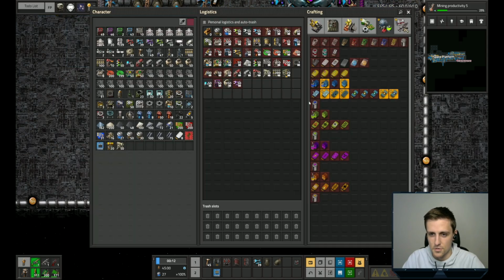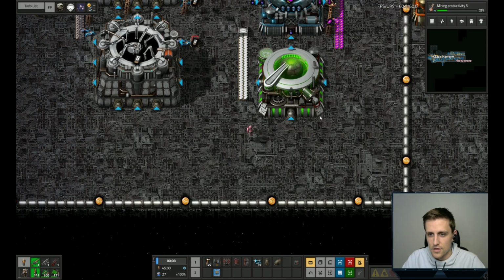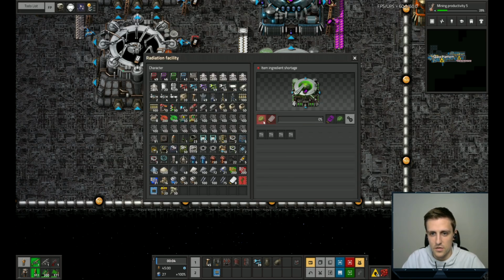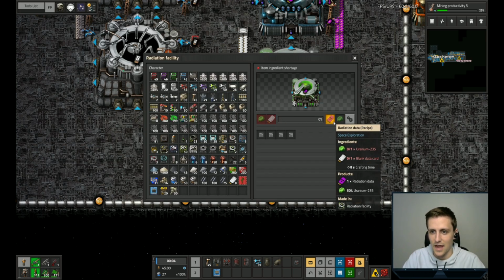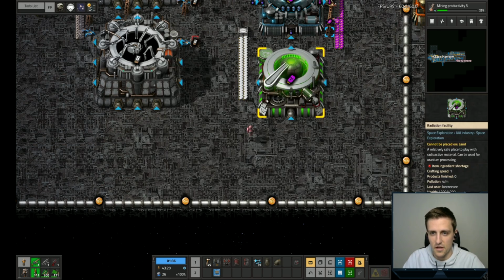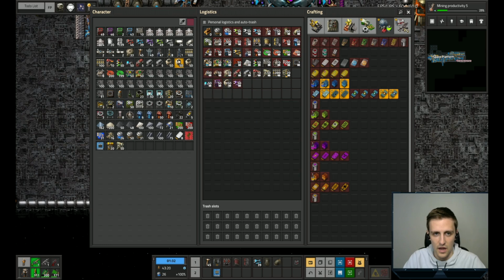So what I'm trying to figure out right now is, if we look at the radiation data, we put in U-235 blank data cards. We get out 1 radiation data every time, which is nice. And then half the time we also get out another U-235. So I'm trying to figure out exactly how we're going to handle that output.